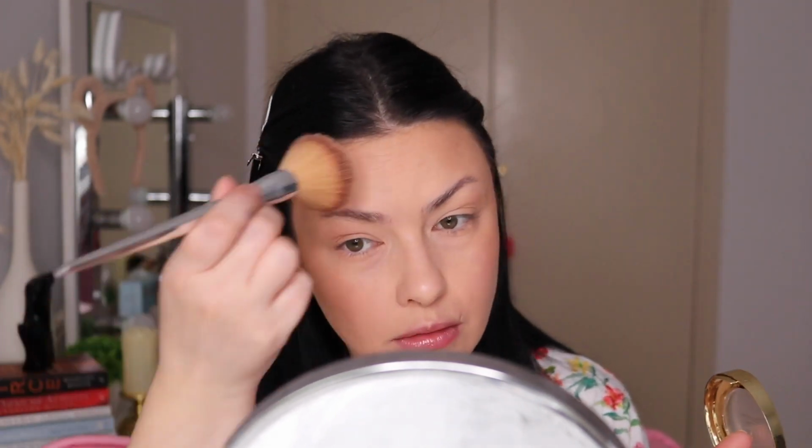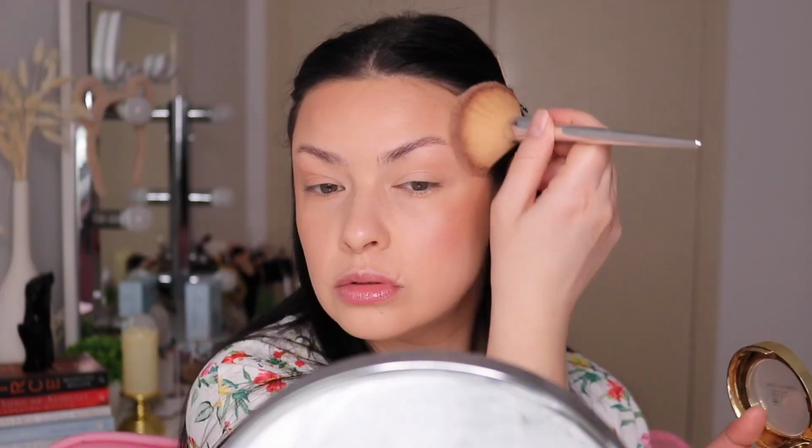I have a paper towel in front of me, and again, I'm doing the exact same motions, just tapping this in, and I think you can see the glow already. Oh my god, it looks like I've been sitting in the sun, and I got a little bit of tan. I love this. Effortless glowy looks are my absolute favorites, but I also love me a full glam.